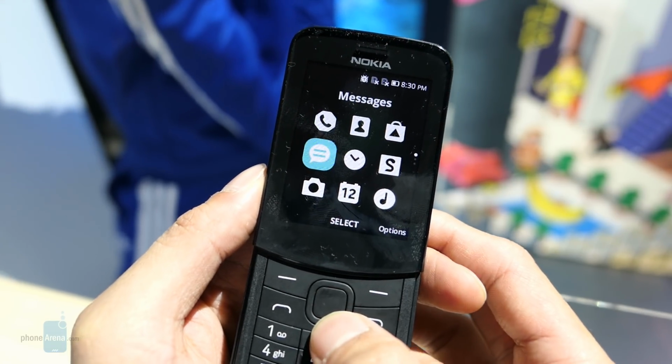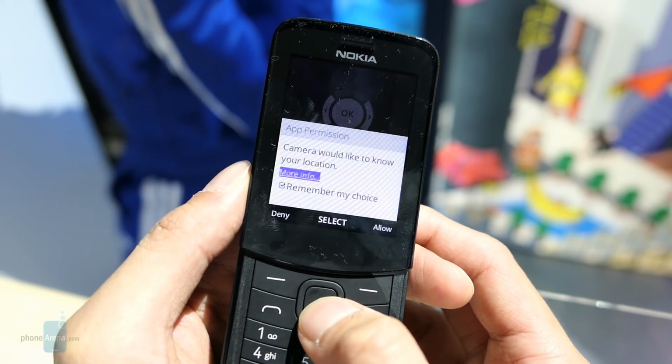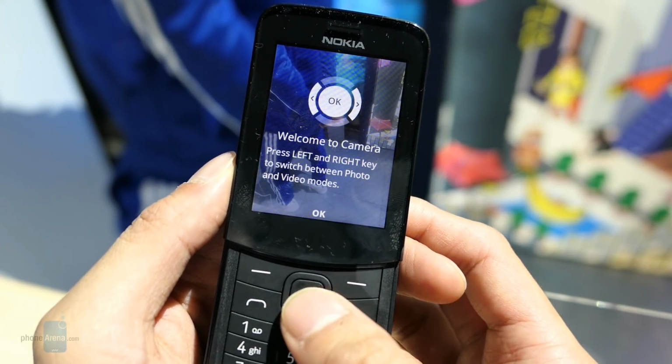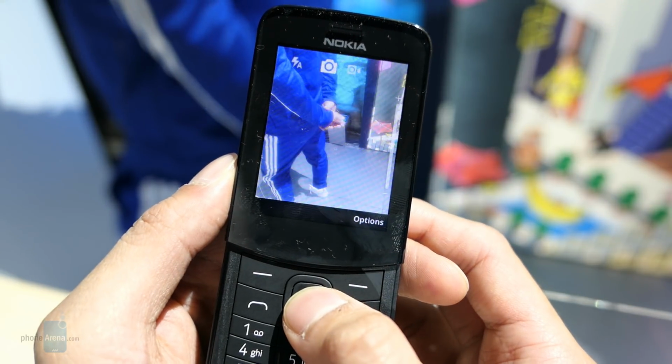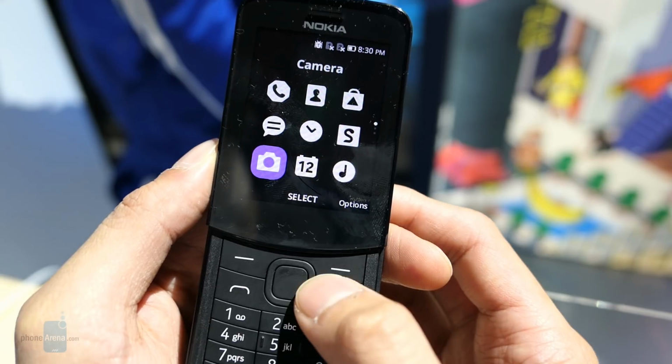The specs aren't worth anything to brag about. It features a Qualcomm 205 chipset, it has 512 megabytes of RAM, 4 gigabytes of internal storage, and it has a 2.4-inch QVGA display, and in back you have a 2 megapixel camera.